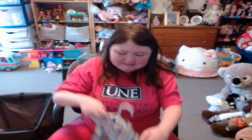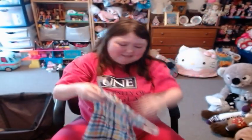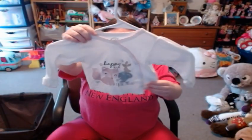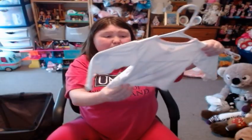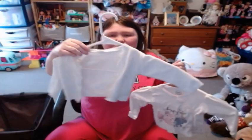She gave me this little shirt. It's a little button up. I was like, that is so cute. She gave me this little shirt that buttons up. It's actually super cute with bunnies and a squirrel and a little fox. She also gave me this adorable little sweater. It's just a white sweater with some buttons. It buttons right up. Very cute.